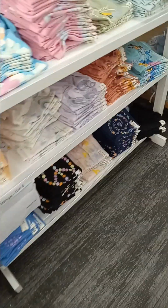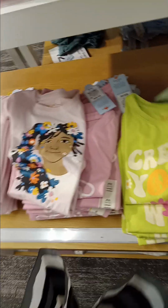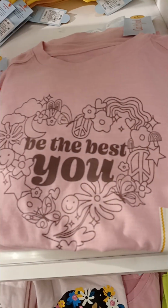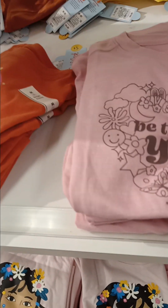My daughter's small, so she's still able to fit some of the clothes this size. They're a younger age, but she could still fit these clothes. I always like for her to wear something positive. Be the best you. That's cute. You'll see her size.